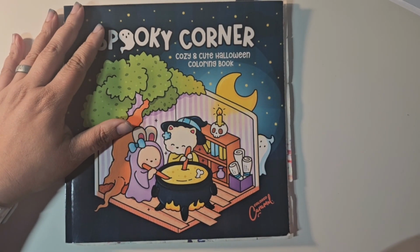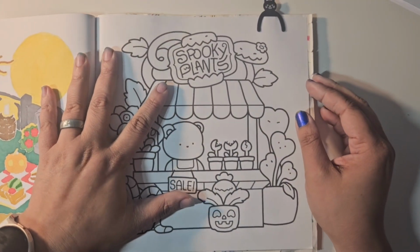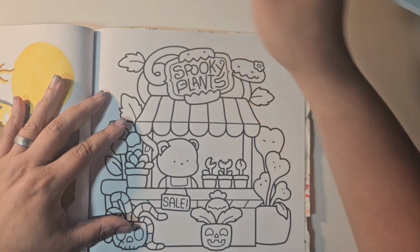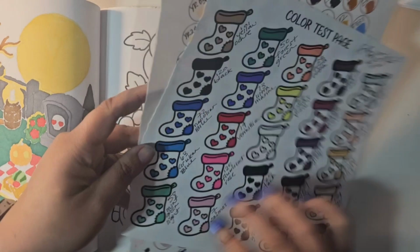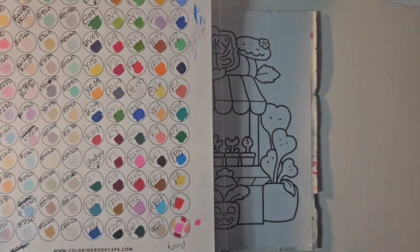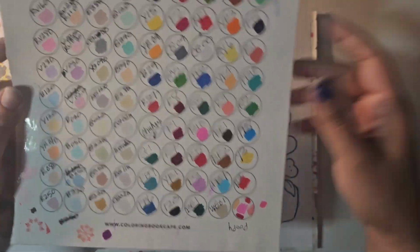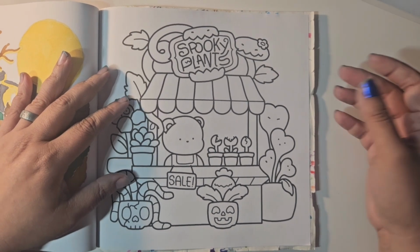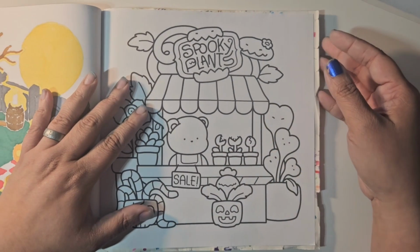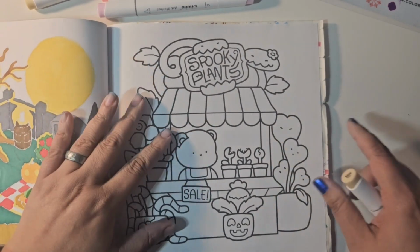So I'm going to color in this one, Spooky Corner, Cozy and Cute Halloween Coloring Book. And since it's still spring, I selected this page to color in while I'm gabbing it up. It's Spooky Plants. I figure since we're in the middle of spring, I could also use primarily pastel colors. So here are some swatch charts for some of my alcohol markers. I'm going to try to do pastels as best I can, and we'll see how that goes, and then answer some of these Halloween questions. So let's just go ahead and get started. I've got my protective sheet behind it, and I am ready to start.